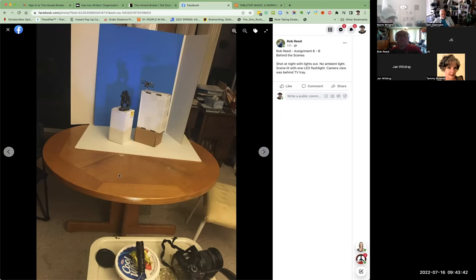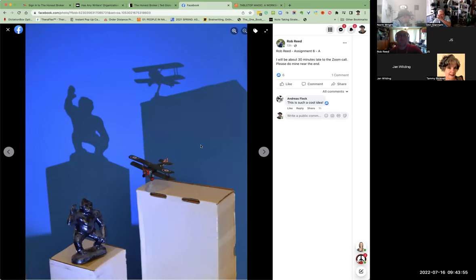And where did you shoot from? Did you get right down on the table and shoot up? Right behind that table. I shot from various angles and I think I was kind of low on the one that I picked. That's neat. There's such an optical illusion going on here. I'm looking down at the top of this box and I'm looking up at the reflection. I was happy that I was able to get that corner in the shadow on the left side box. That took a little finagling.